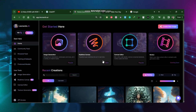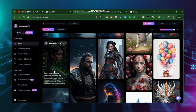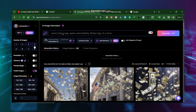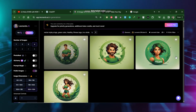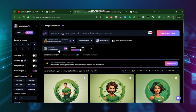We now have to design a logo. I'm planning to use Leonardo AI for this process. As you can see, there are a lot of images. You can select this one. Now set the number of images and image size, and then give this prompt. Use the most eye-catchy logo from here. You can change fine-tuned models and element if you are not getting the design you want.